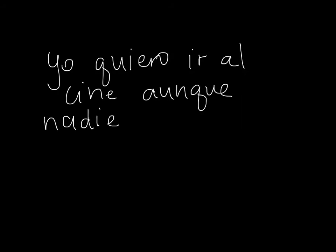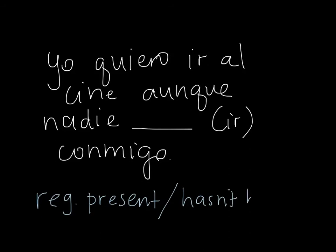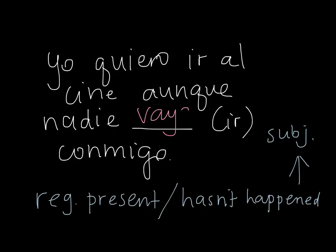So if you said something like: yo quiero ir al cine, aunque nadie ir conmigo. Okay, my first verb is in regular present. Okay, my event hasn't happened yet. Okay, so then my second verb is going to go in subjunctive, right? I'm saying I want to go to the movies even though nobody is going with me. Okay, so since I'm using subjunctive, my second verb is going to be vaya.